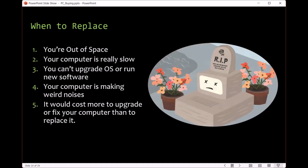So when do I replace my current hardware? You're running out of space. Your computer is really slow and you've tried everything and it's just the way it is, and it's as good as it's going to ever get. You can no longer upgrade your OS or run new software. Your computer is making weird noises. Yeah, that's a really good sign. It would cost you more to upgrade or fix your computer than to replace it.